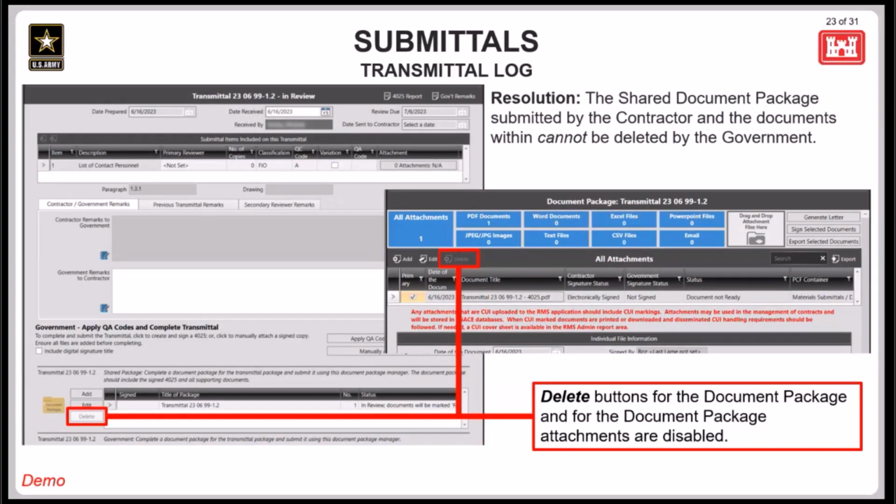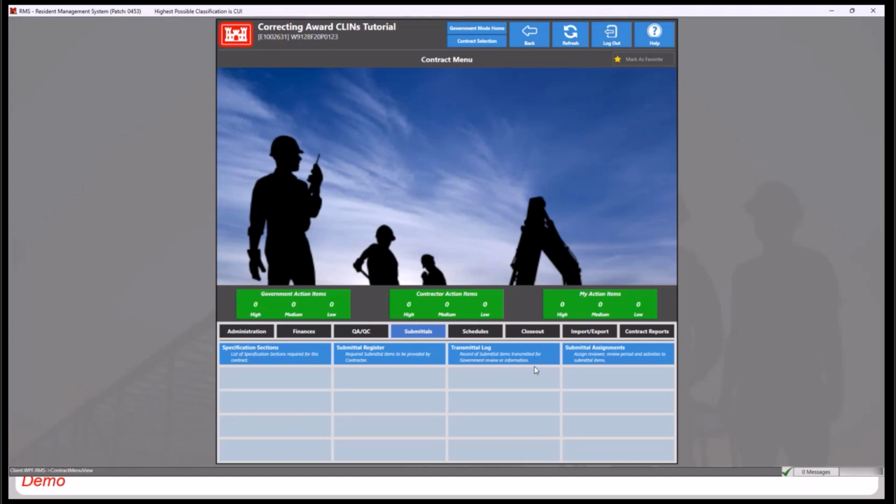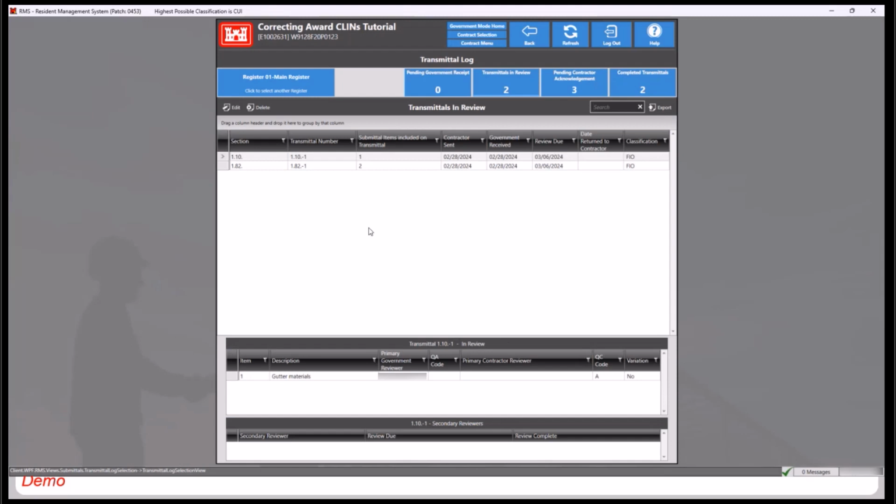To demonstrate this fix, I'll first show the error in production, and then I'll show the fix in the upcoming patch release. So first up, I have a contract open in production, and I'll navigate to the Submittals tab and select the Transmittal Log module. Okay, and we have a couple of transmittals in review already, so I'll enter the top one. And this was submitted by the contractor, and as you can see here at the bottom, the shared document package can still be deleted even though it was submitted by the contractor.